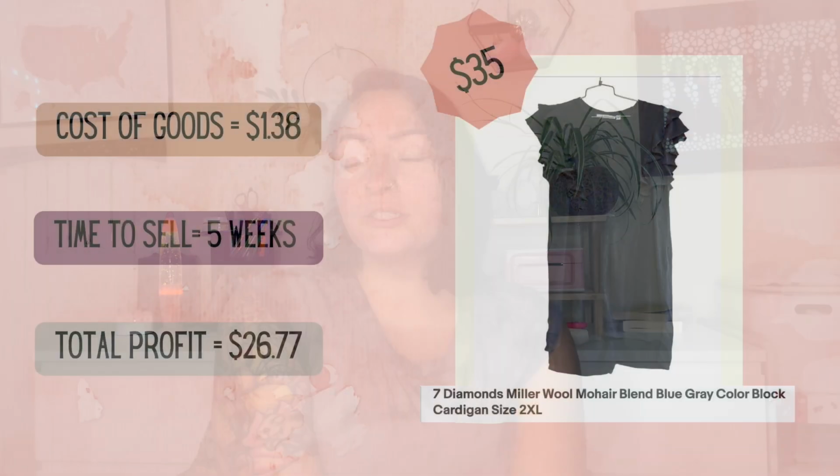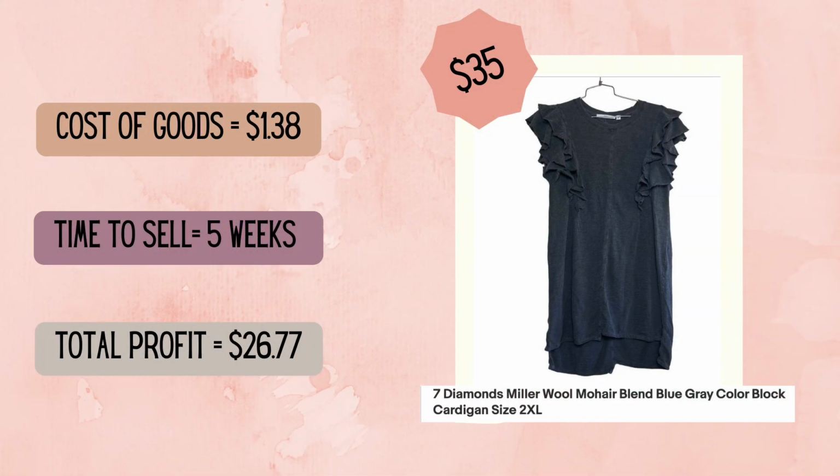Also from eBay was this really precious wilt dress. Oh, and I'm sorry, I did it again. For the label, it was a wilt dress, size large, and it sold for $35. It cost me $1.38. It took 5 weeks to sell, and I got a total profit of $26.77. So another great flip right there. And it didn't take too long to sell, actually. And that was it from eBay.